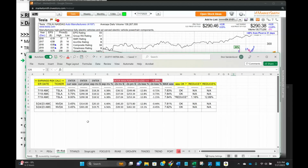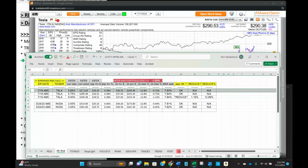And the way we size into earnings is we take how much are we willing to lose on a worst case earnings blow up? We've settled on 1% of AUM. So worst case earnings blow up, we're going to lose only 1%, not 1% on the position, but 1% of the total portfolio. So how do we back into that 1%? Well, let's take a look at these first two lines of Tesla. The first one was near the beginning of the day at Tesla. Our position size was 5.65%. The price was at 286.